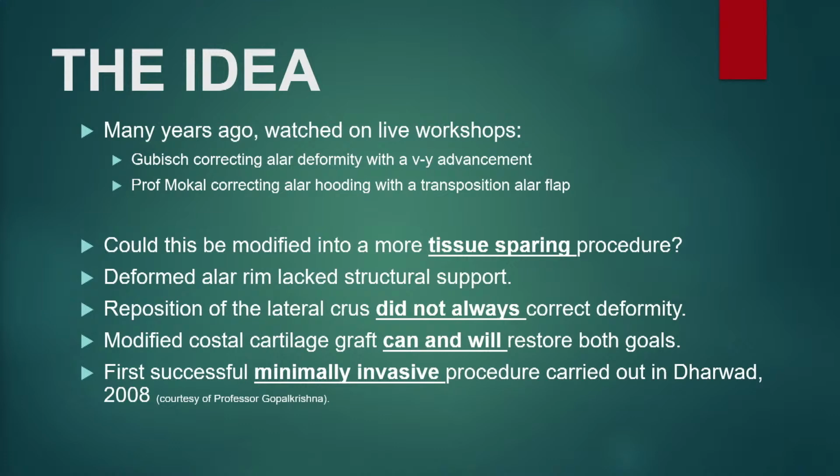I saw Gubish do correction of nasal alar deformity using a VY advancement, with a horrendous scarring result at the margin. Prof. Mokel, for whom I have immense respect, does a transposition flap to correct this alar hooding. Again, I'm not sure it addresses the problem of the alar hooding and the lack of alar support. I wondered if this could be modified into a more tissue-sparing procedure.